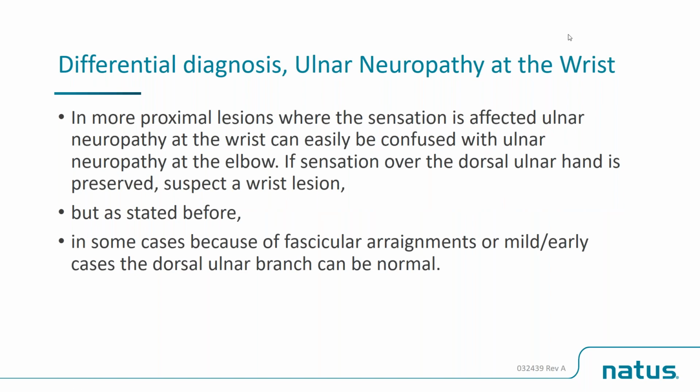More proximal lesions. That thing was in my way. In more proximal lesions where the sensory is affected, ulnar neuropathy at the wrist can easily be confused with ulnar neuropathy at the elbow. Okay, but again, dorsal ulnar sensory in the hand is preserved. Think wrist, don't think elbow.